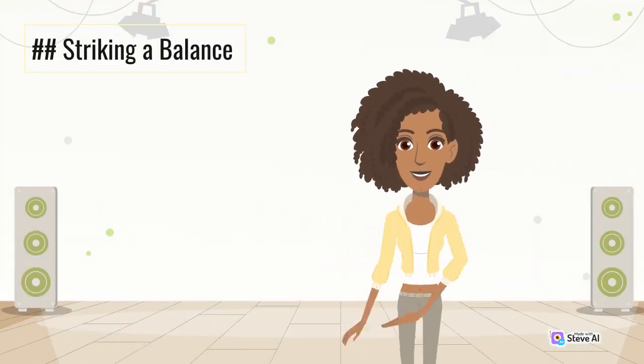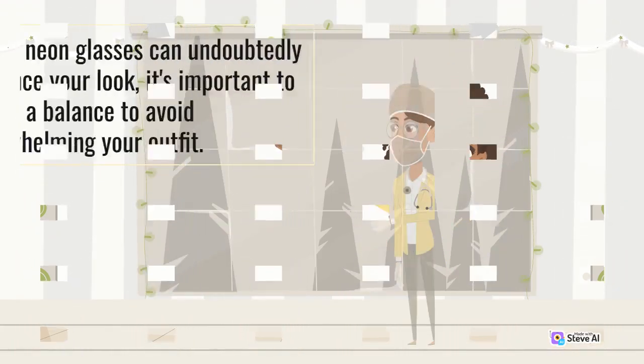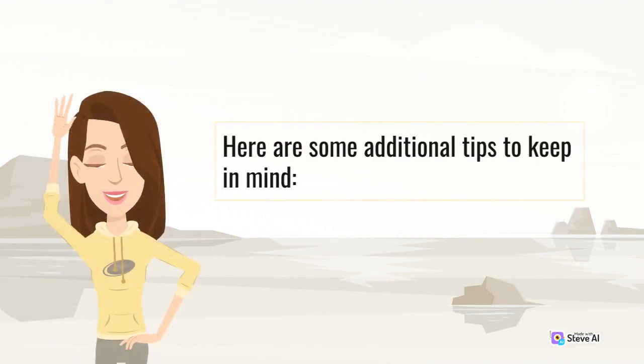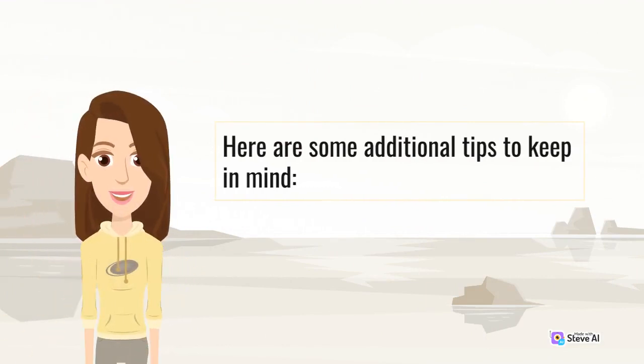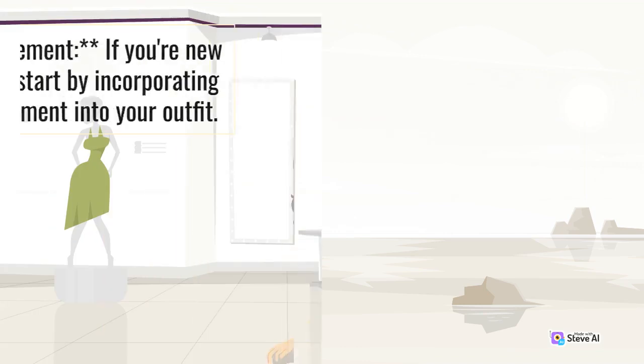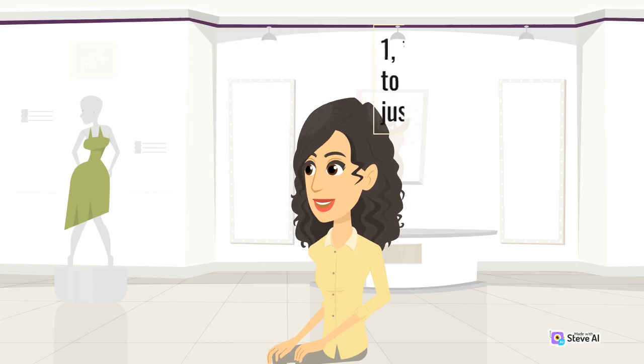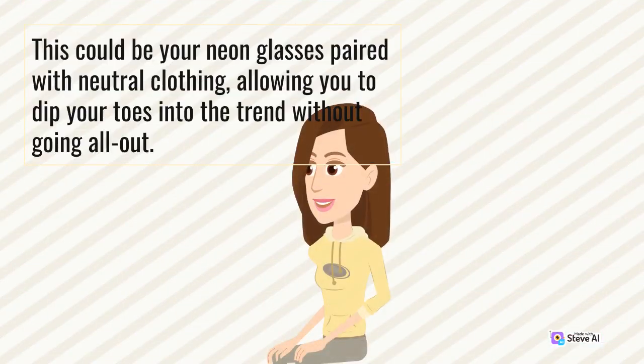Striking a balance. While neon glasses can undoubtedly enhance your look, it's important to strike a balance to avoid overwhelming your outfit. Here are some additional tips to keep in mind. 1. One neon element. If you're new to neon fashion, start by incorporating just one neon element into your outfit. This could be your neon glasses paired with neutral clothing, allowing you to dip your toes into the trend without going all out.